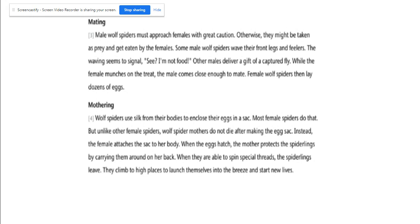Female wolf spiders then lay dozens of eggs. Wolf spiders use silk from their bodies to enclose their eggs in a sac. Most female spiders do that. But unlike other female spiders, wolf spider mothers do not die after making the egg sac. Instead, the female attaches the sac to her body. When the eggs hatch, the mother protects the spiderlings by carrying them around on her back. When they are able to spin special threads, the spiderlings leave. They climb to high places to launch themselves into the breeze and start new lives.